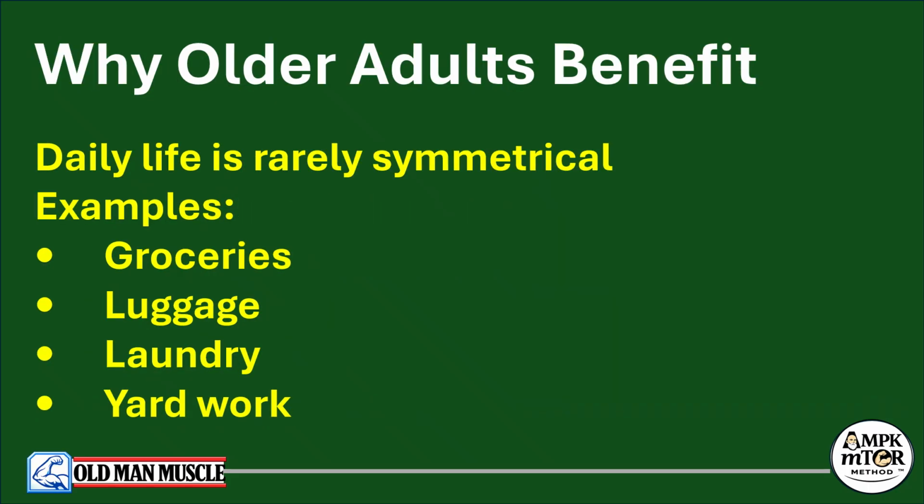I think we all can realize that most activities of daily living occur one side at a time. We carry grocery bags, we move luggage, we pull hoses, we carry tools, and we transport various household items. Rarely are these loads perfectly balanced as we carry them. The suitcase carry directly prepares the body for those real-world situations I just mentioned by teaching it to remain stable while managing uneven loads. This makes the exercise particularly relevant for older adults seeking practical strength rather than gym-specific performance.